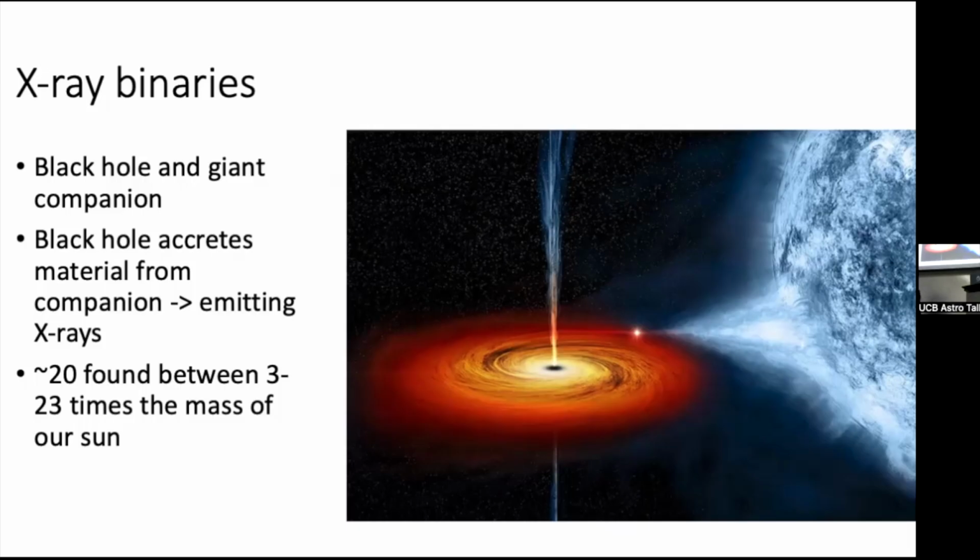And so this makes it so that the gas in that accretion disk tends to glow in the X-rays. These are the same sort of X-rays that are used if you go to the doctor and you break your arm, to be able to look at the bones in your arm. These are the energetic light that is coming from the accretion disk.